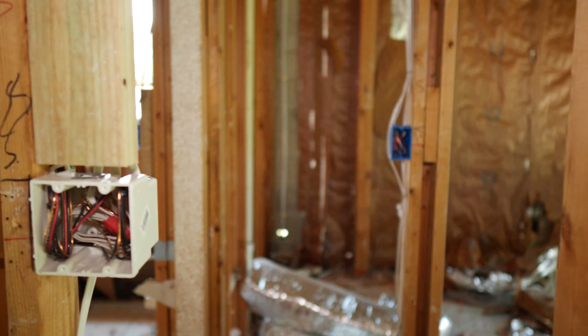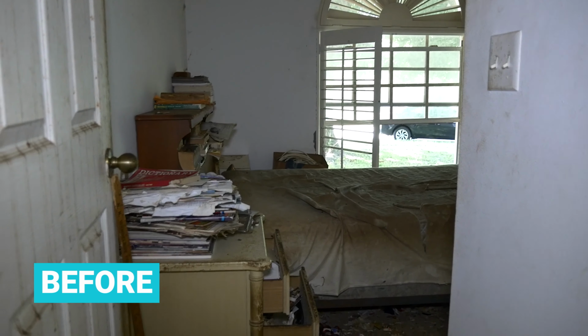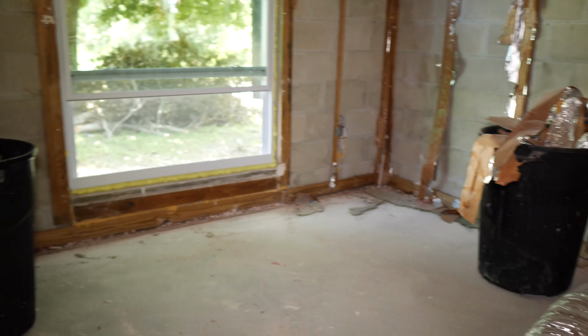So, as you can see, we've got all new electric because the rats literally ate everything. I am just super impressed with the progress here and how this is going. You guys have seen the beginning and you're seeing the middle now, and I can't wait to show you the very, very end of it on our big reveal.